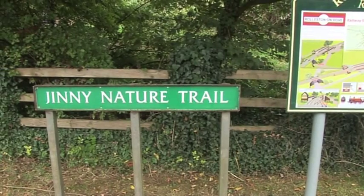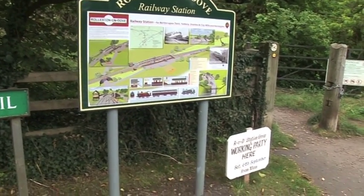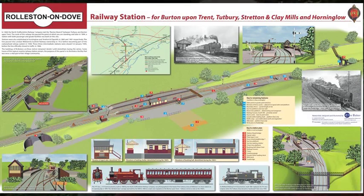I'm Clive Baker and I'm the sort of project manager, I suppose you can call me that, for the project to restore the remains of Rolleston railway station. Now I'm standing at the moment by the entrance to the Jinny Nature Trail, which goes between Stretton and Rolleston on Dove. So beside me is a sign that I created in partnership with the parish council, which shows everything to do with the station that was once here.